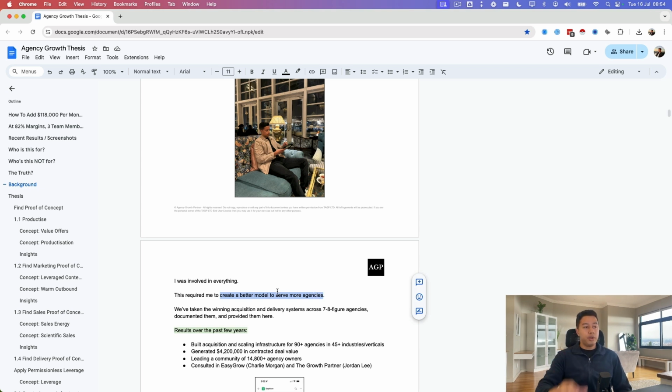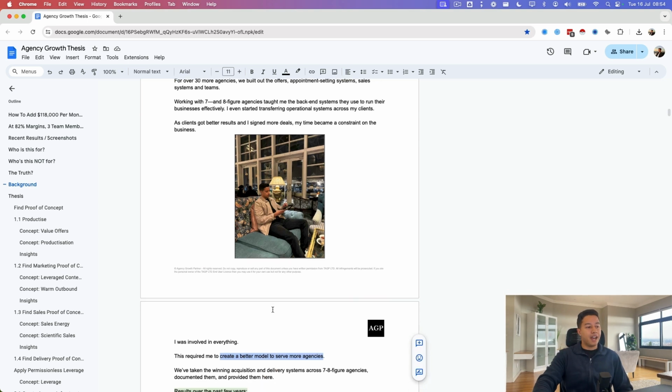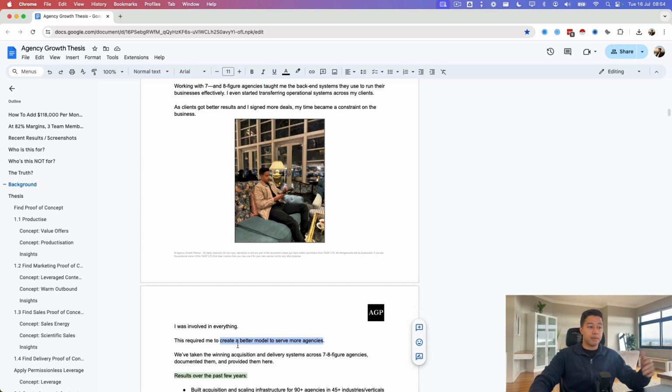The only reason, like I was saying, I wasn't planning on sharing any of this. I was planning to just keep it in-house and just do whatever. But now, if I want to help more agencies, if I want to scale, if I want to have the impact that I want to have, I actually need to share this stuff. So this required me to create the model where we've taken the winning systems and delivery systems across these 7 and 8-figure agencies, documented them, and provided them here, right? So this is why I'm doing this.